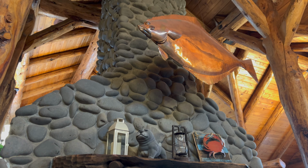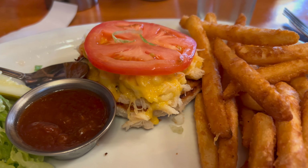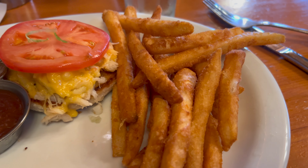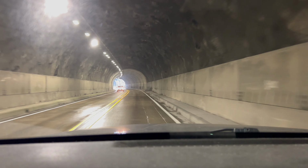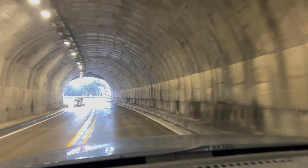Really pretty in here. I got the toasted crab sandwich. It came in 2 halves, but I ate the other half already. Fries are excellent. After we had our fun in Cannon Beach, we got back onto Highway 101 and drove south, checking out the Pacific coast as we went.